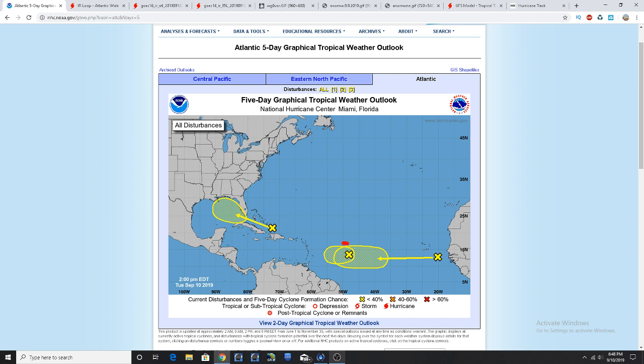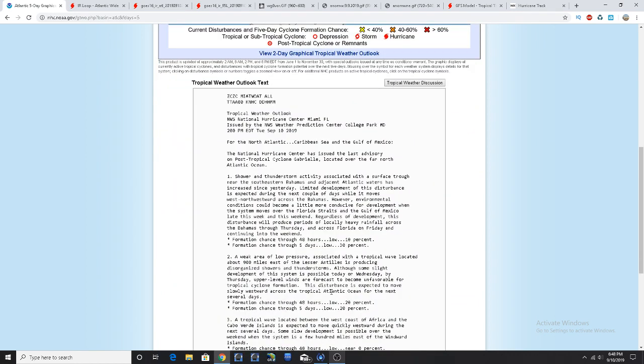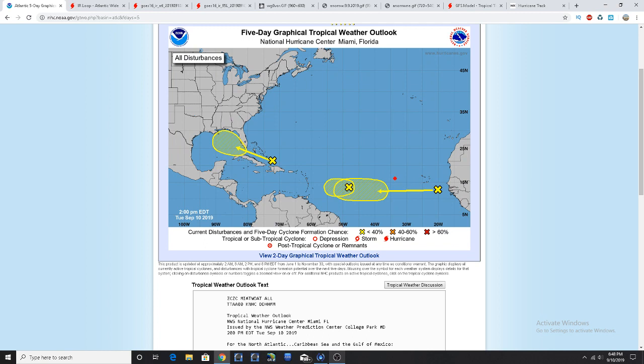This was a healthy Invest 94L earlier last week, but the chances on 94L have significantly diminished. Now only a 20% chance of development, and we've been watching this wave that has come off of Africa, and I do suspect that once later in the week this gets closer to the Lesser Antilles, we'll have to watch for some potential tropical development there.